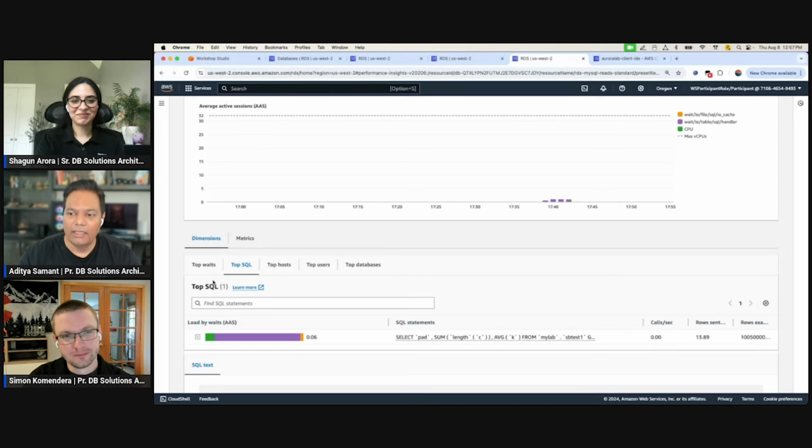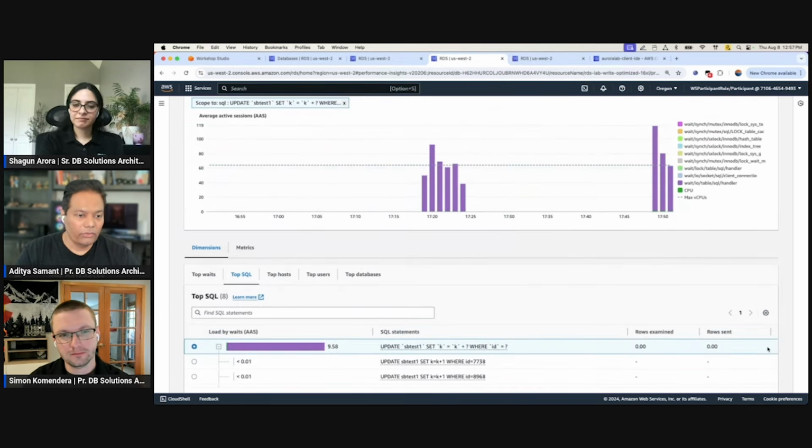100%. And the beauty of this tool is that it is available for all engines. Once you understand this tool for MySQL or any engine of your choice, whether you're using RDS or Aurora, you can use that same learning for all of the engines. So it helps you with other database engines too. Absolutely, 100% agree with you there, Simon. Yep.